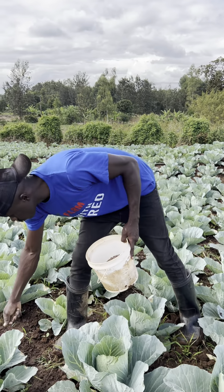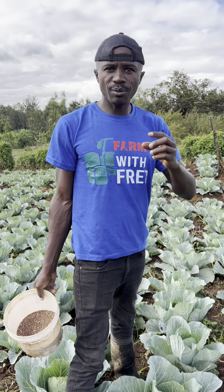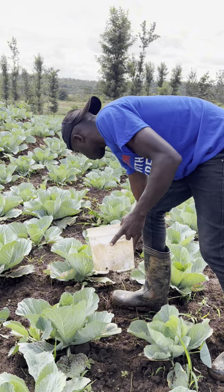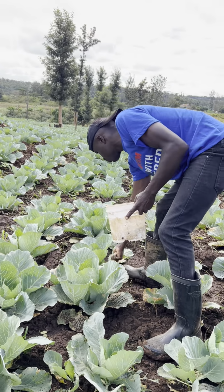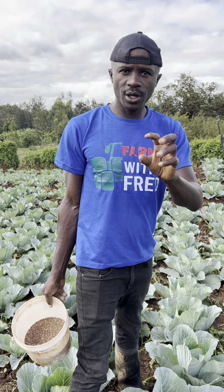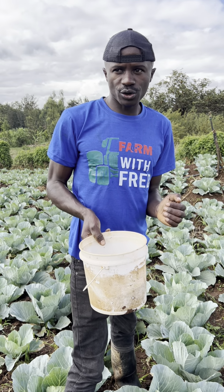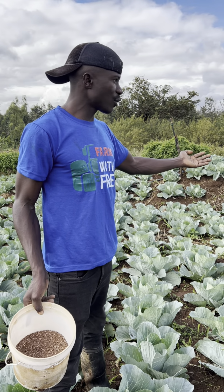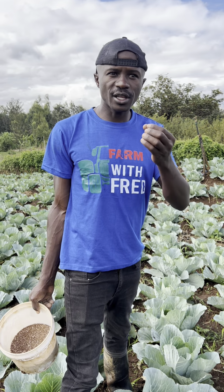Nutrition is key to cabbage growing. Nutrition is something you cannot ignore, regardless of how your soil is. Because if you ignore these, two things will happen to your cabbages. One, there will be slow growth. Secondly, there will be small head formation, or there will be less leaf formation. And the bigger the leaves of your cabbages, be assured that the bigger the head you are going to form.